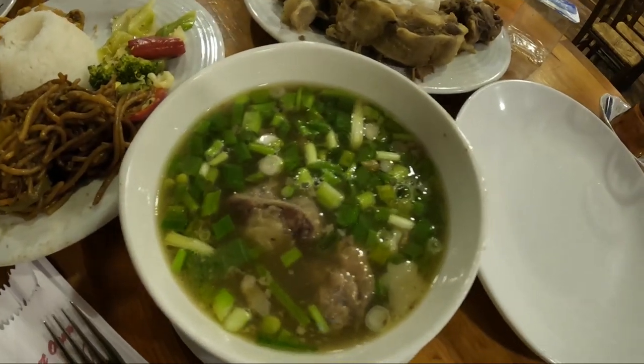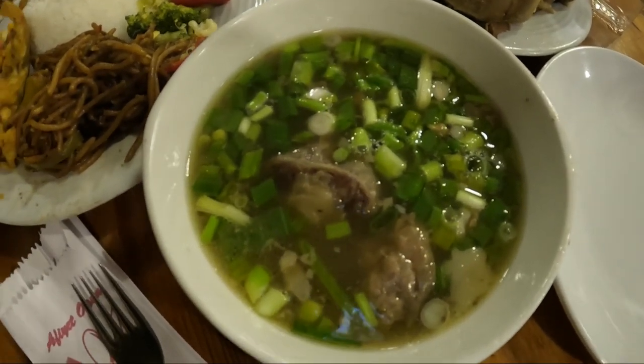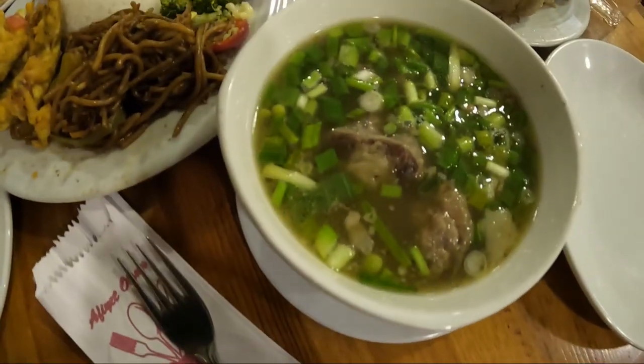It's quite good. What's it called? Oxtail soup as well. Chicken soup already finished. Let's try oxtail soup.